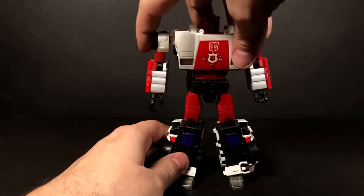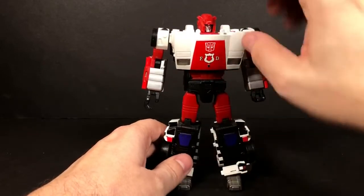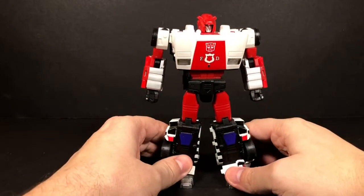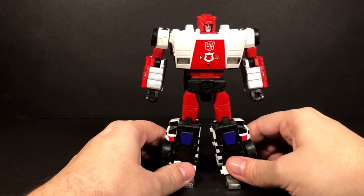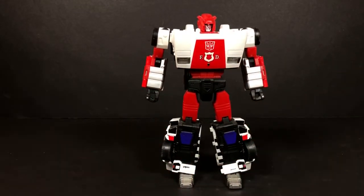And then the main thing that you'll see is the front up here, and some of the details that he has are the toy accurate version. So, all right, let's take a little bit of a break, and I'll get him into his alt mode, and then we'll be right back and we'll check that out.